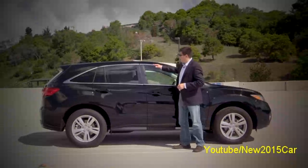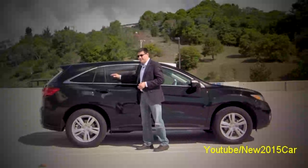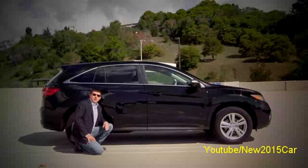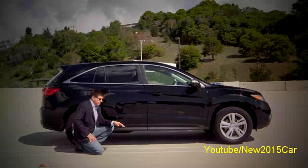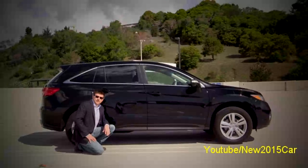It has a relatively high beltline, relatively low greenhouse that gives it a slightly sexier look, but does hamper a little bit of rearward visibility. The RDX also has a higher ground clearance than most of these luxury crossovers. It comes in at around 8.1 inches, which is a little bit lower than the Volvo XC60, but it is notably higher than that Lexus RX.